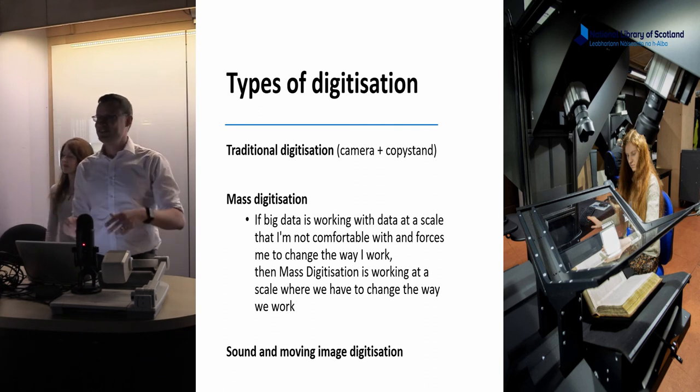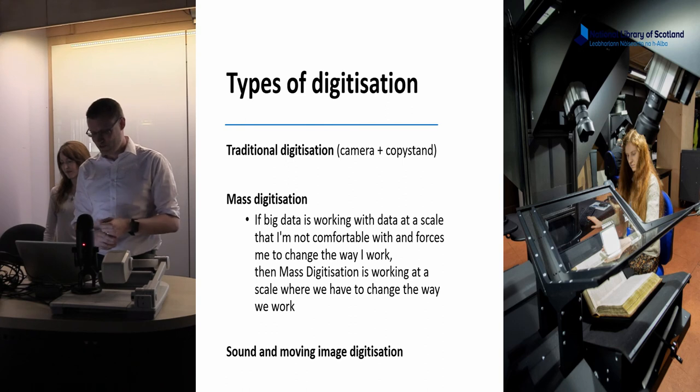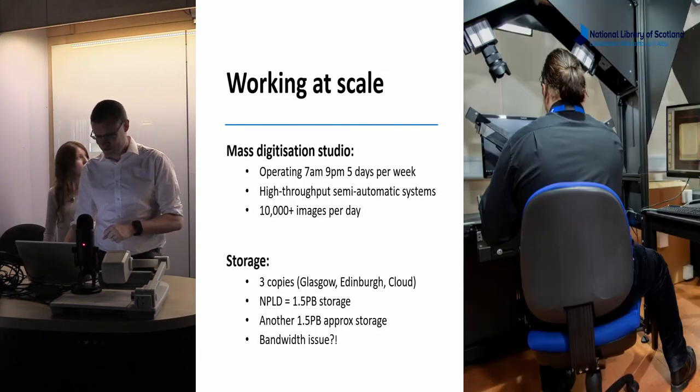It's the same quality, but you're just saying we can't do this at the scale we used to do it anymore, so we have to reinvent all our processes, all our workflows, all our equipment and so forth to actually be able to do much more digitization. And then obviously we have sound and moving image digitization we do as well.